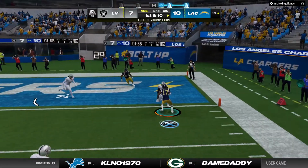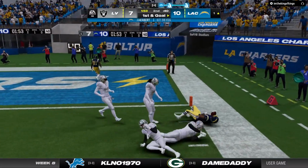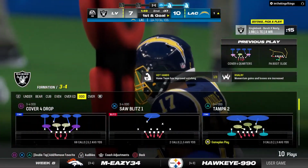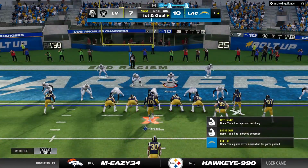Herbert. And it's caught. And he's brought down. He's been a one-man wrecking crew these last couple of plays. This time 18 more and a first down.